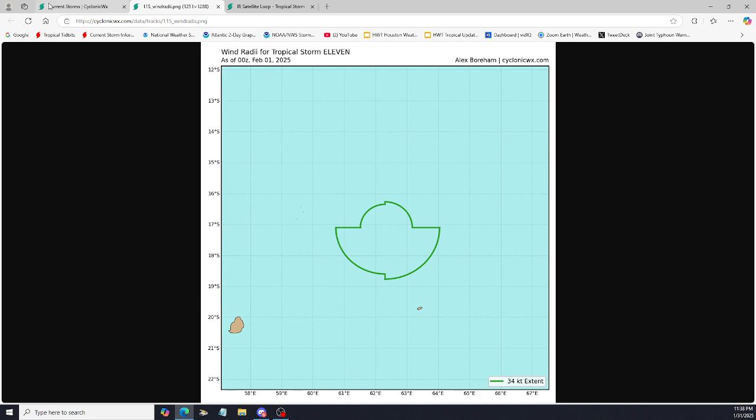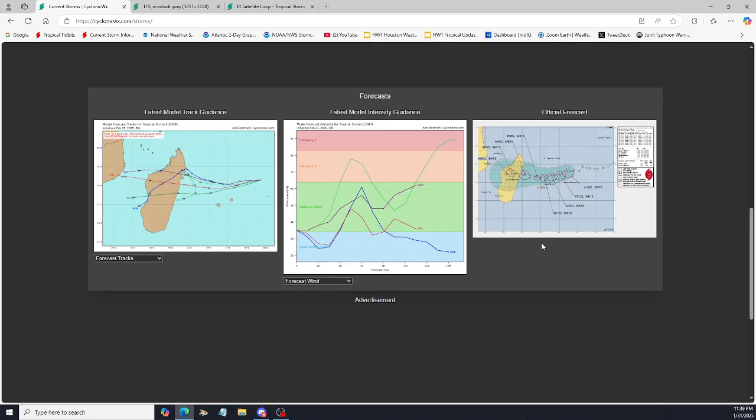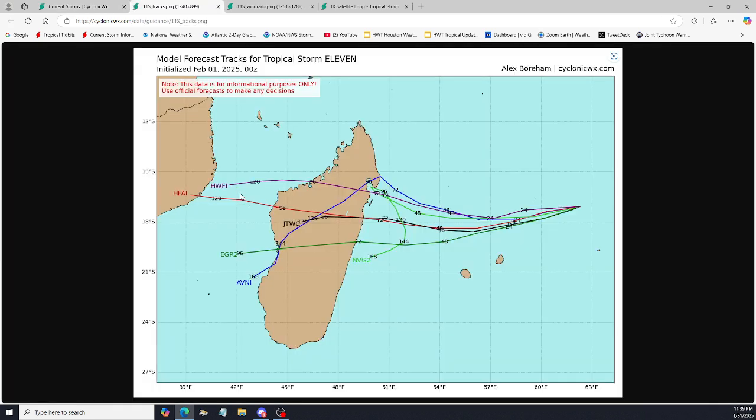There's Mauritius there. Very warm sea surface temperatures. As it continues moving southwestward, it will continue to move over much warmer sea surface temperatures. Looking at its track, again, it's got to stay well to the north of Mauritius and Réunion. However, there could be some heavy rain that could lead to some flash flooding.